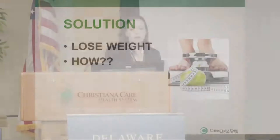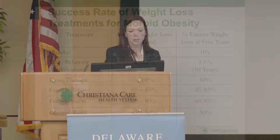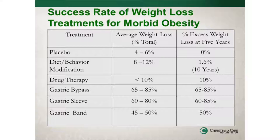A lot of my patients will go to their primary care physician and they sit down with their doctor and they say, all right, you have to lose weight. Easier said than done, right? It's really hard. And if you don't have the tools to really figure out how to do that, it's really difficult. So we're gonna talk about some different options that are out there. So this is a nice comparison study. We're going to be talking about average weight loss and excess weight loss at 5 years.